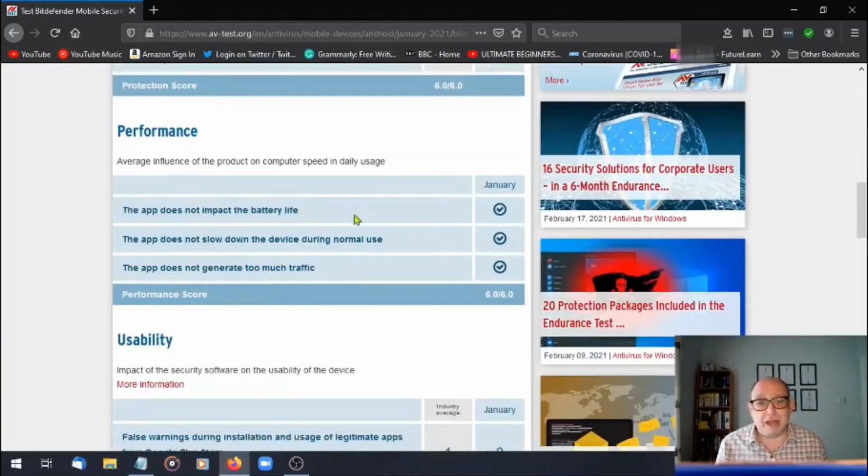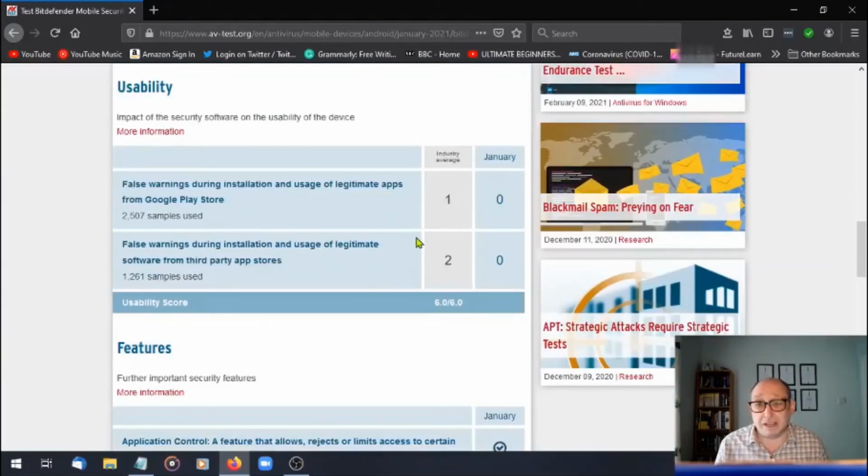Battery life, it doesn't affect it. So that's the same as Play Protect. The app does not slow down the device. Again, fine, it's got the tick. The app does not generate too much traffic, so again, it's not going to eat up your data allowance. Usability. This is for the false positives. Here we can see 0. Play Protect had 7. False positives from third-party app stores. Again, 0. Play Protect had 24.